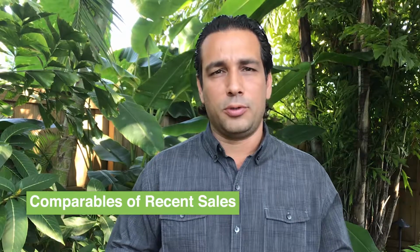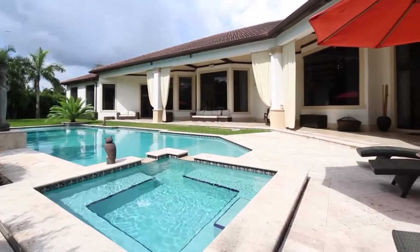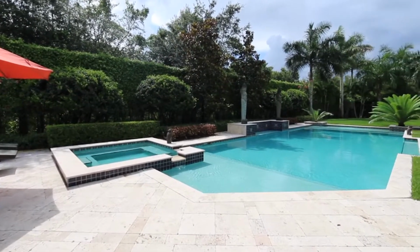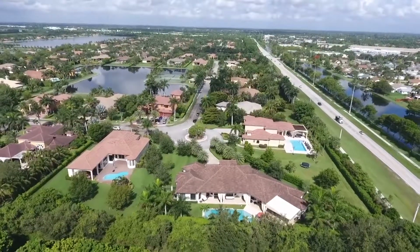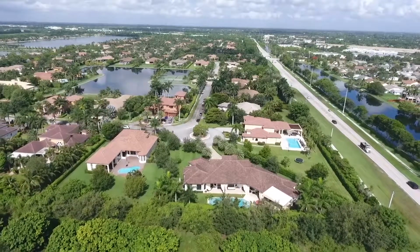So when we use comparables, we use homes that are similar to yours in square footage. If your home has a pool, we want to use a property that has a pool. If it's on a lake, a property that has a lake, and we want to stick within the subdivision. If you're in a gated community, we want to use houses that are in that gated community. If you're not in a gated community, then we want to stick to a 1 mile radius around.